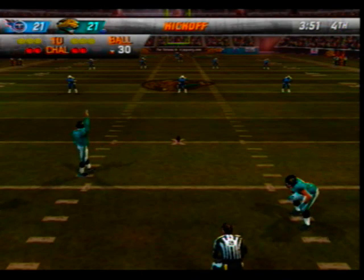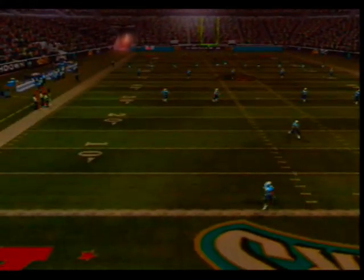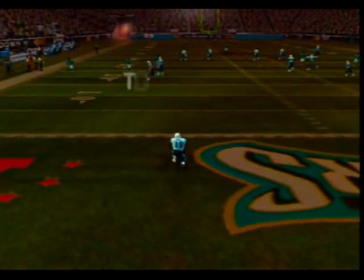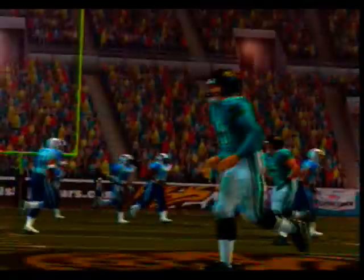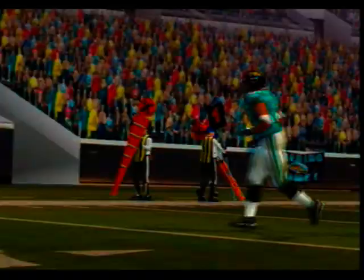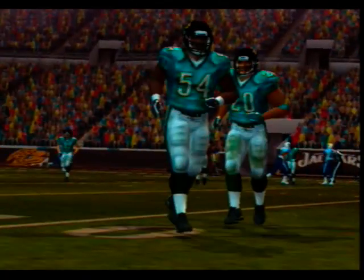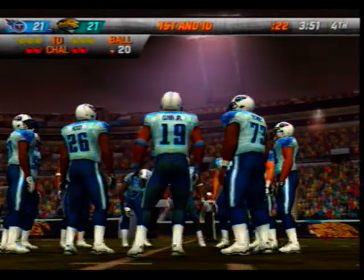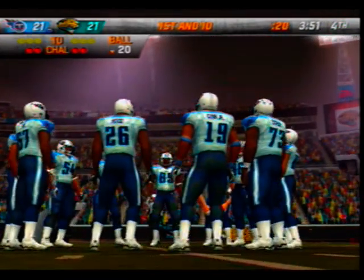Number 50 is back and ready to put this one in the air. Number 19, back deep to return. This one is taken by number 19. This is just how the coach likes to play it. Keep it close until the end, then put something together with your last drive to come away with the win. Now it's up to the offense to close this one out.